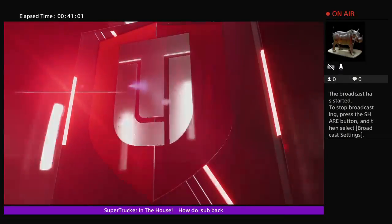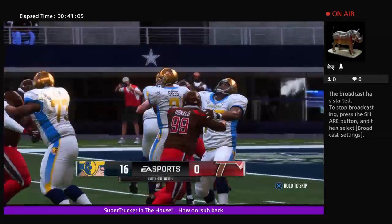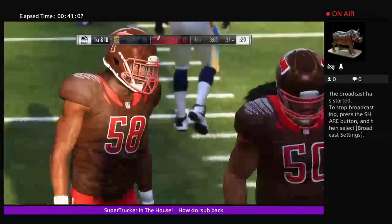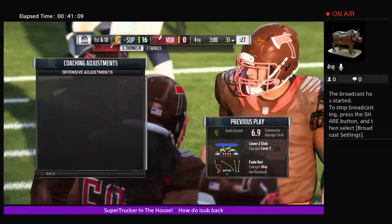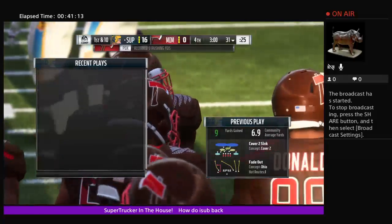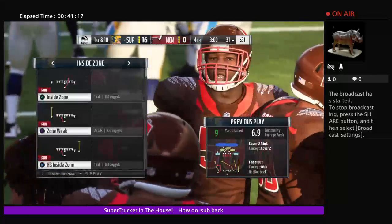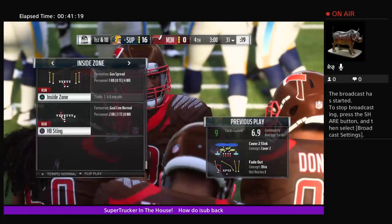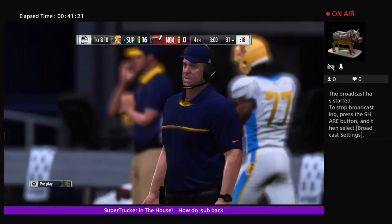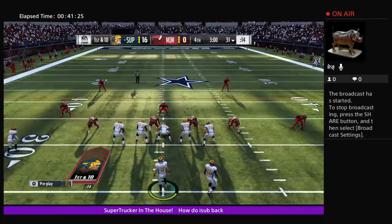Here, 3 quarters have come and gone. You are watching Madden Ultimate Team on EA Sports as we are just about set to go here in quarter number 4. Yep, it's about time for football shortly.